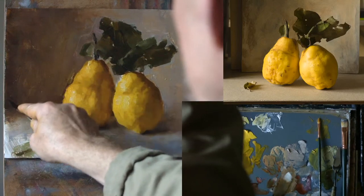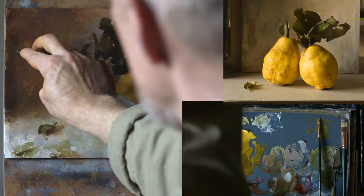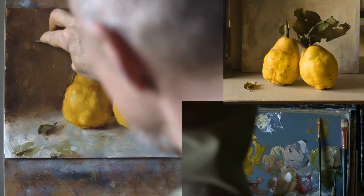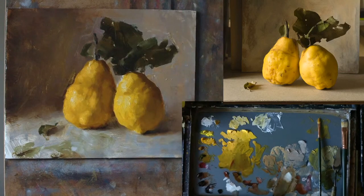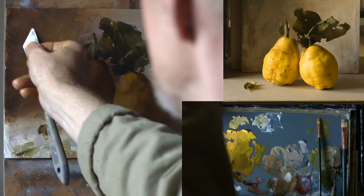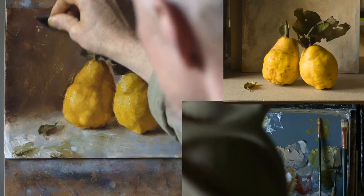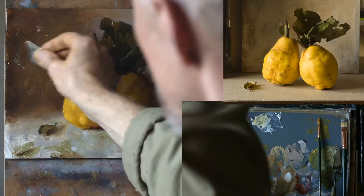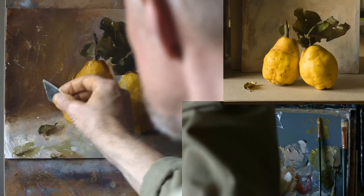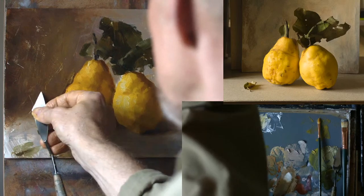Some quince leaves. I'm not entirely sure what yet. So this is me in experimentation mode, I suppose. It's getting more interesting now. What I might end up doing is just scraping a lot of texture into this and then glazing over it. It may be simply that what's bothering me about it is that I feel like I've lost too much texture back there. I've lost too much life.